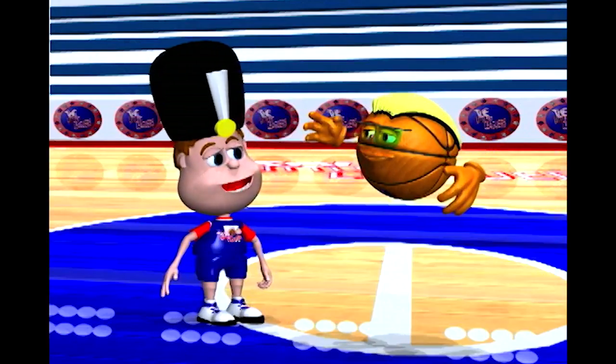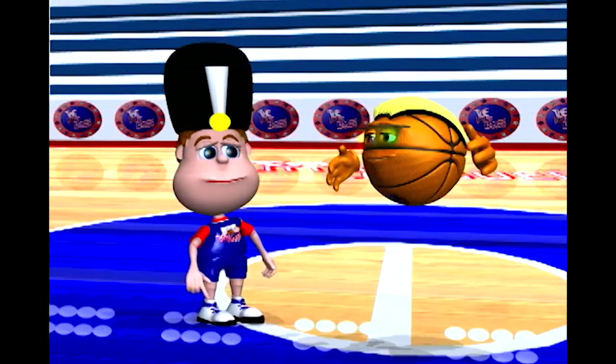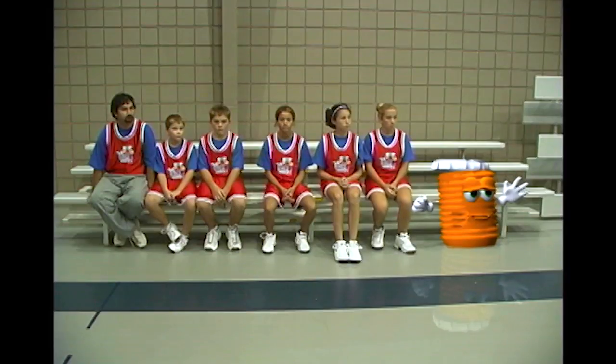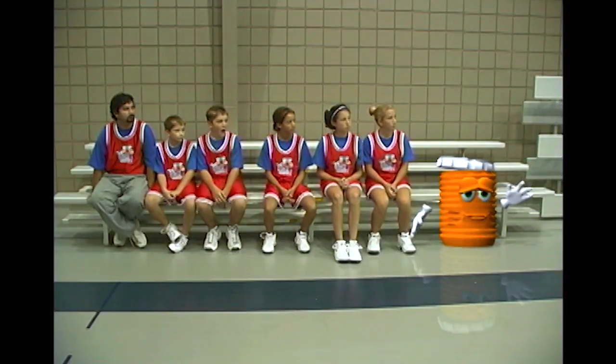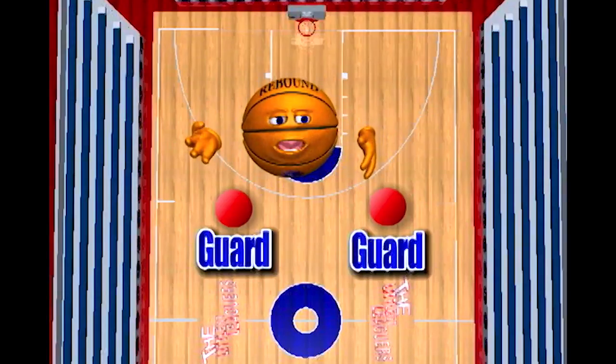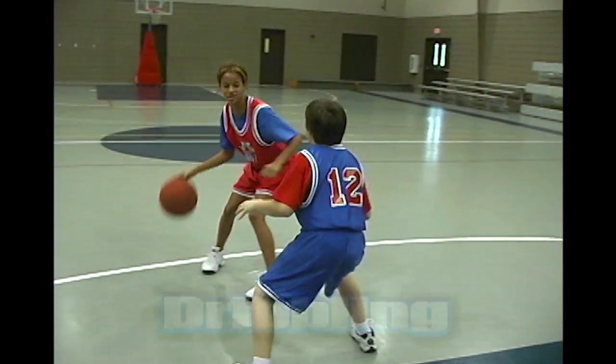How's this for a guard uniform? That works great, Stevie. As a matter of fact, little dude, why don't you just go over there and guard the bench?